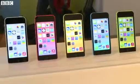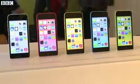So, will this do enough to reverse what a lot of people have seen as a decline in Apple's fortunes over the past year? Well, Avi Greengart is Research Director at Current Analysis. Is this going to be enough to tip the needle the right way, first and foremost, for Apple? This is certainly going to help their iPhone sales. Consumers have been waiting for the new versions of the iPhone, and now we have them.